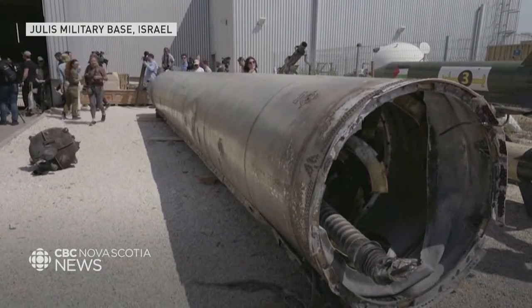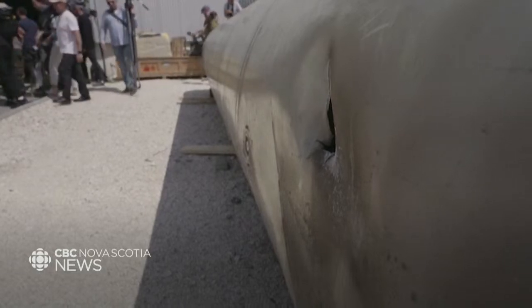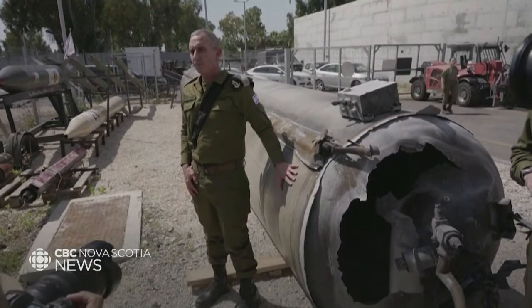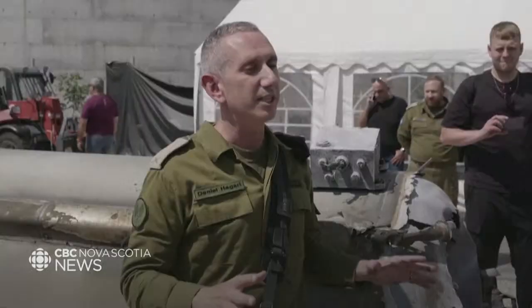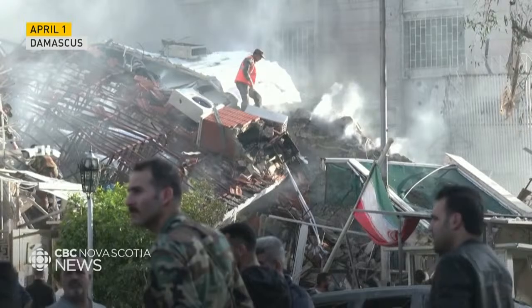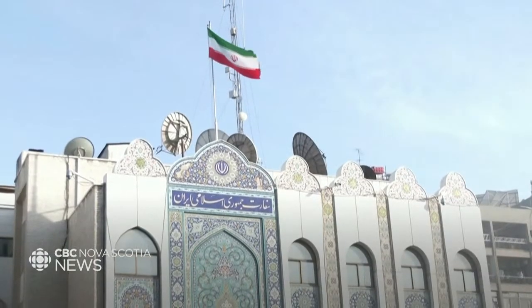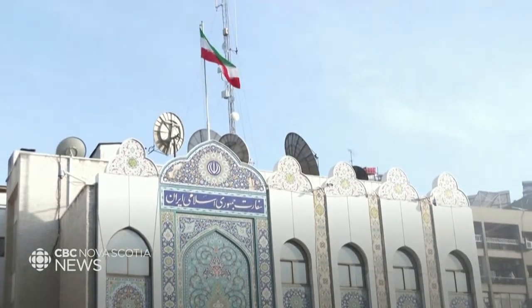Israel's military apparently pulled this intercepted Iranian ballistic missile out of the Dead Sea, putting it on show to demonstrate how much damage it could have done. It's a dangerous escalation. Iran says it was Israel that actually fired first by killing two of its generals in a Syrian diplomatic consulate on April the 1st. And its foreign minister continues to warn if Israel retaliates, Iran's response will be immediate and severe.